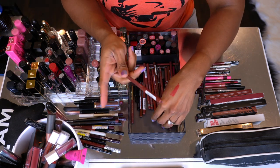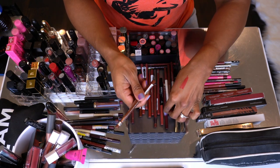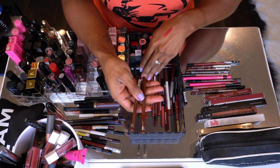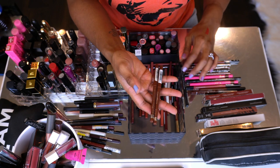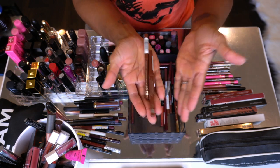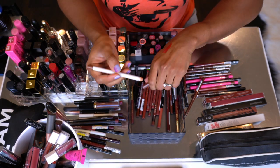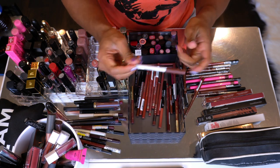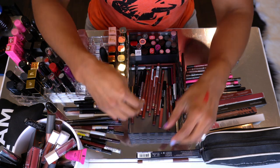This is my everyday lip color. This is my ultimate. I think this one is ultimate. This is my favorite of all time. And anytime I can find it, I'm going to get it. And I hold on to these like precious pearls. This is BFF 3. Yeah, I'm gonna sharpen this one and see. I don't think I'm gonna keep this one. So we'll put this with the maybes.